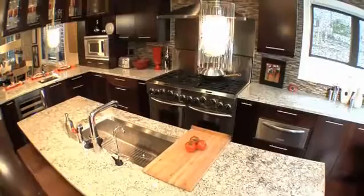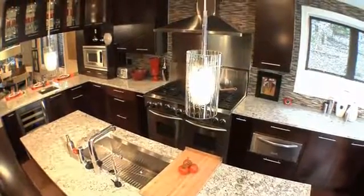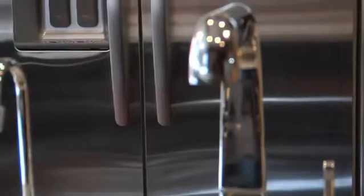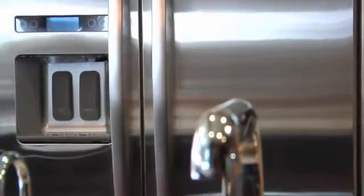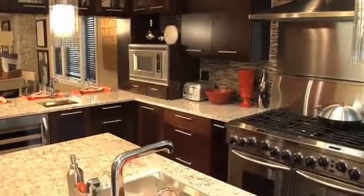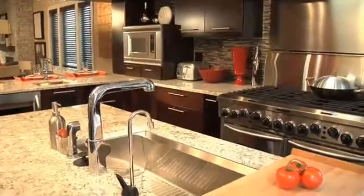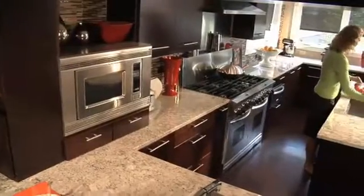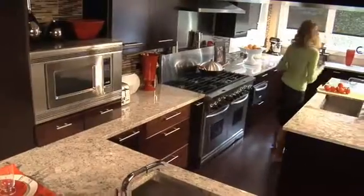And what that does basically is, again, we've kept our traffic pattern to the right side or the outside of the island. So when there's parties, guests can help themselves from the refrigerator and not be in the cooking space where the cook is. So we try to design it for entertaining, but also to meet the needs of Jim and Melissa when they're here on their own too.